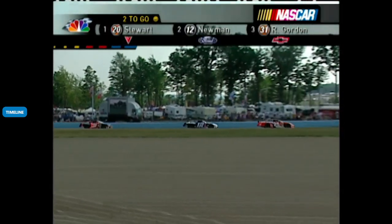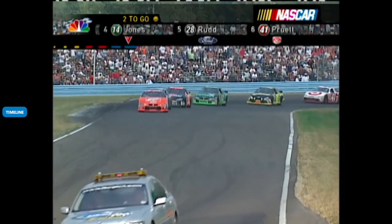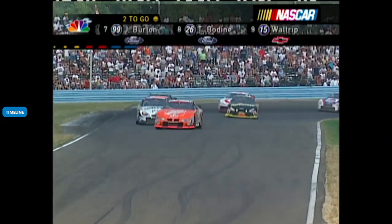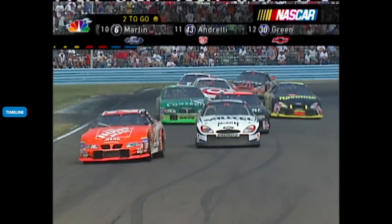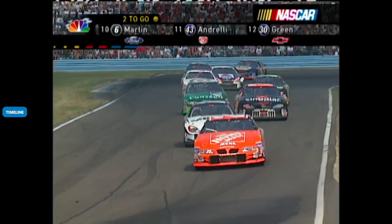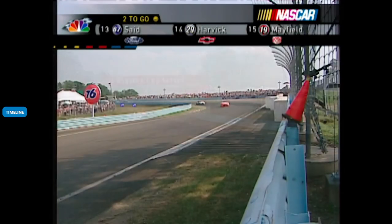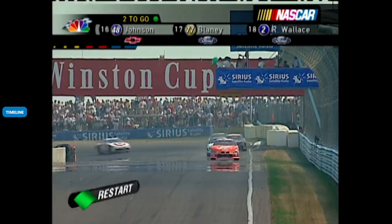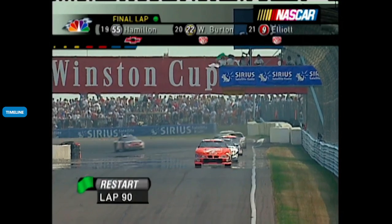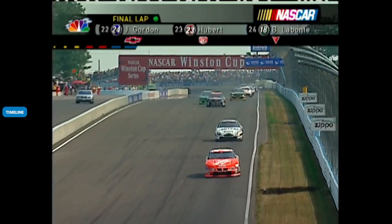And here they come. Righty. Not quite at the cone. This is it, the restart. And the white flag. 1 lap to go at Watkins Glen. Can any of these people behind Tony Stewart take the win away? There he goes. Oh, that was pretty early. Whoa. Green. That was pretty early. Final lap at Watkins Glen.